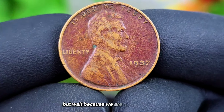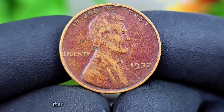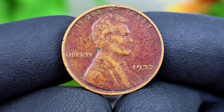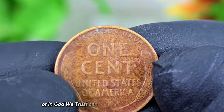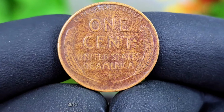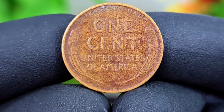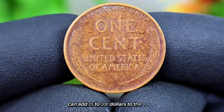But wait, because we are not finished yet. There are error varieties of the 1937 penny that can make even experienced collectors gasp when they discover them. The 1937 doubled die obverse error, where you can see clear doubling on the date, Liberty, or In God We Trust, can be worth $100 to $500 or more, depending on how dramatic the doubling is and the overall condition of the coin. Repunched mint mark varieties, especially on the Denver and San Francisco coins, where the D or S was stamped multiple times, can add $25 to $200 to the value.